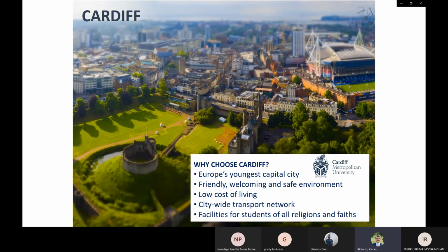So it's one of Europe's youngest capital cities. It's a very friendly, welcoming, safe environment. I'm sure you've seen this from the Cardiff Met family already, from those staff that have visited your institutions, and the lectures as part of your material. We are a very friendly, welcoming community, and I'm sure if you made the journey to Cardiff, you would thoroughly enjoy your experience.